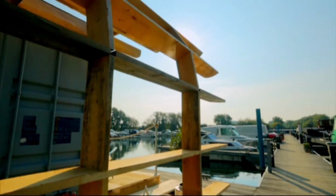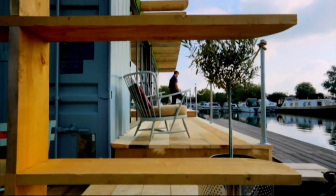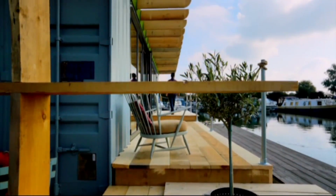Have all of the opulence and the beauty and the tranquil surroundings of an amazing multi-million-pound penthouse apartment in London on a budget of £50,000 within a shipping container in Bedford. It's not too much to ask, is it?